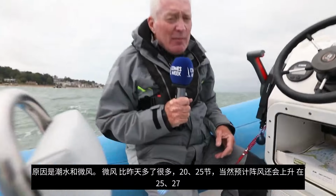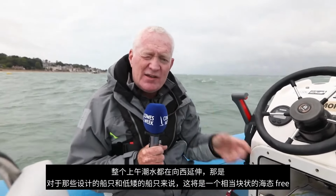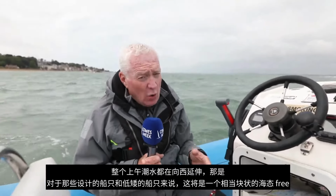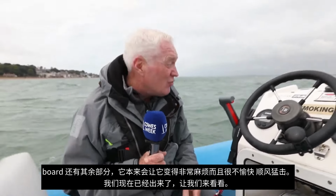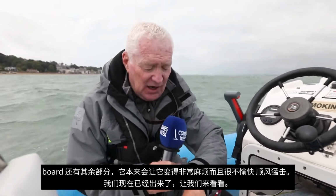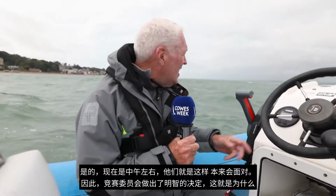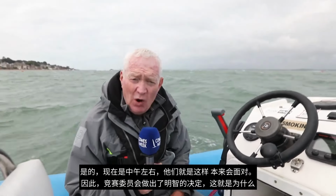The breeze was a fair bit more than yesterday, 20, 25 knots, certainly with gusts forecast to be up in the 25, 27 knot range. That in itself was not such a big problem, but the problem was that the tide was building going towards the west throughout the morning, and that was going to make for quite a lumpy sea state for the one design boats and boats with low freeboard and the rest of it. It would have made it really quite an unpleasant slog upwind. We're out here now at about midday, and this is what they would have faced. So a smart decision on the part of the race committee, and that's why the small boats ended up in the Eastern Solent.